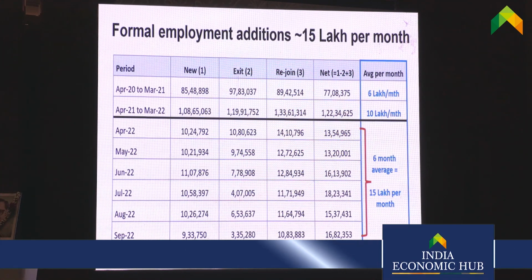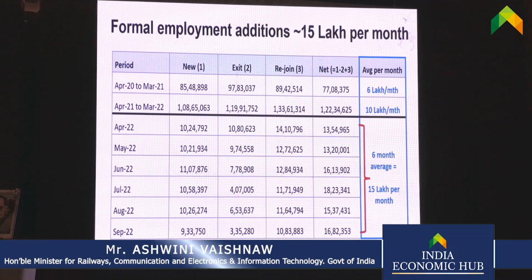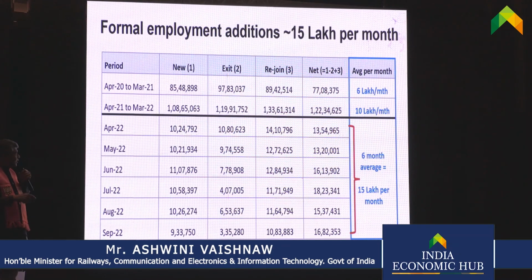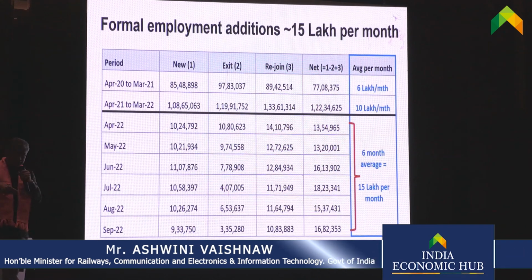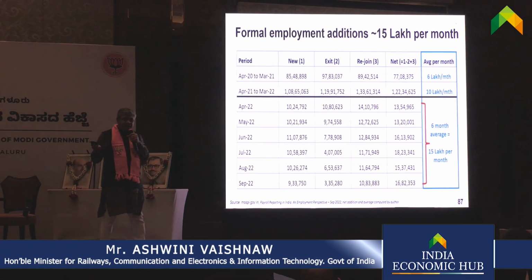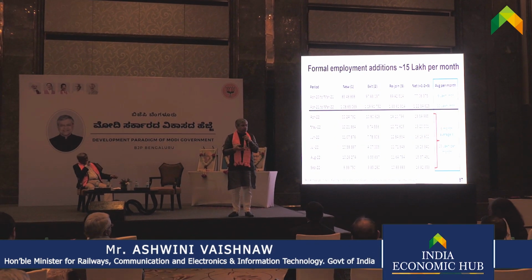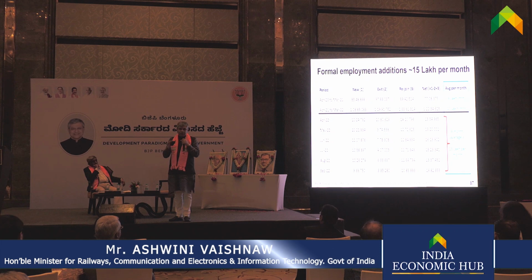If you look at the formal employment, which is measured in terms of provident fund registrations, PF registrations, pre-COVID it was about 6 lakh per month on average. Now the COVID impact has gone down, and because of this investment strategy, with every investment new jobs are created, right? Investment happens, new factories open, new projects come up. People in the railway industry are today saying that we don't have enough people, because our capex has now gone up to close to 1,90,000 crore. It's phenomenal.